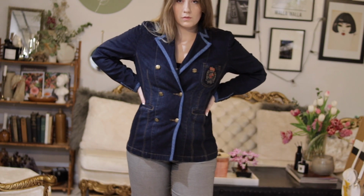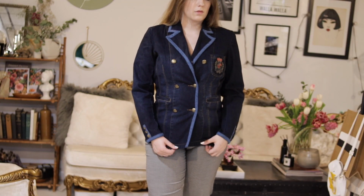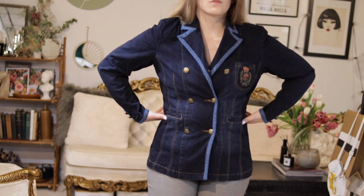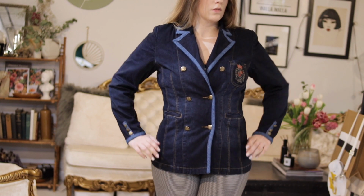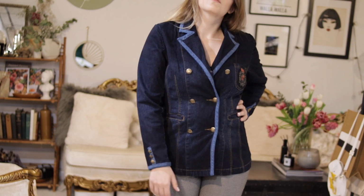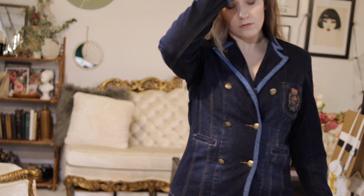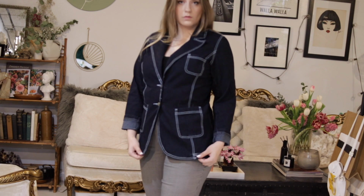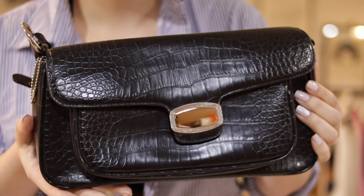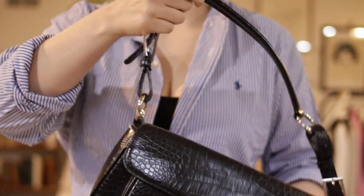Please don't judge me. This, again, another blazer. I'm so sorry, but this is a denim blazer. Very Y2K. So early 2000s. This is killing me. This is like Britney Spears chic in the 2000s. I mean, look at the emblem on the breast pocket. Look at the gold buttons. Look at the denim on denim trend. Look at the second denim blazer I have. It's just, the stitching is all lighter color. It's all gorgeous. Which leads us into this very Y2K bag that I love.